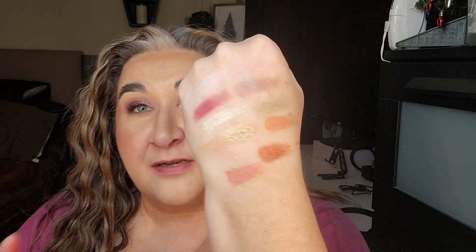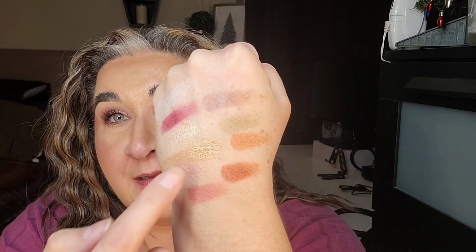I wanted something that was a little more impactful, a little more, I don't know, fun. But I feel like I need to try these because I haven't used them since I bought them, and I should be using my stuff. So I'm going to use my stuff.